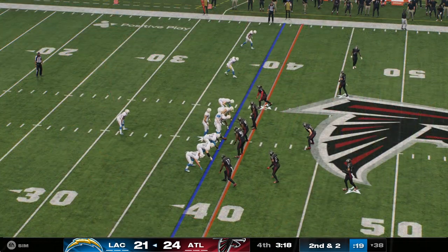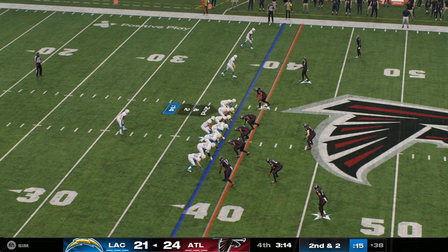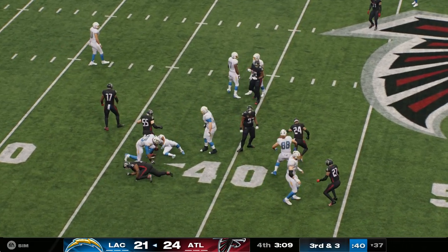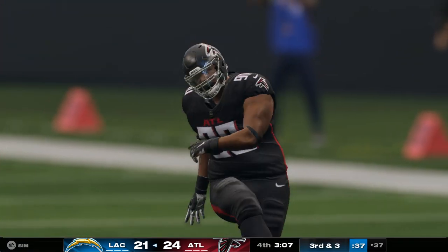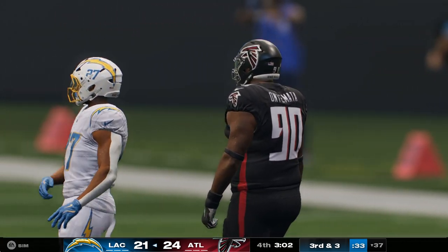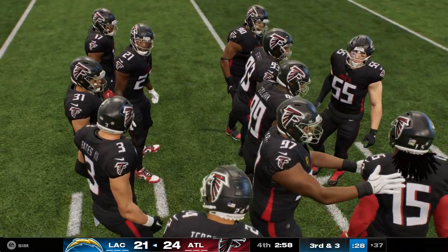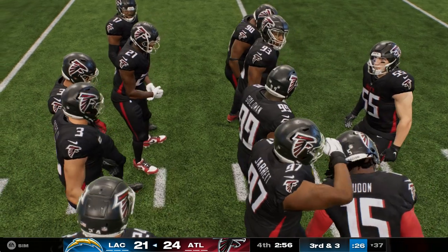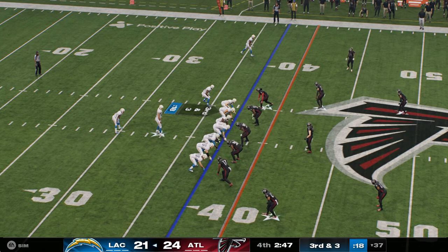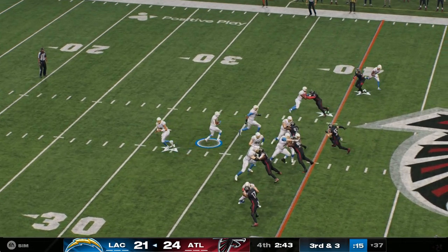Here's 2nd and 2. But that will not happen here. He's going to lose a yard. Number one rule of run blocking for the offensive line is you don't want to allow penetration. It just doesn't give your running back any angles to cut and find the hole. It's exactly how it played out here. They've got to do a better job holding the line of scrimmage and not getting pushed back.